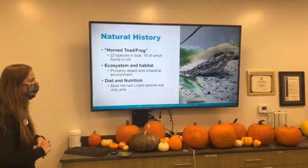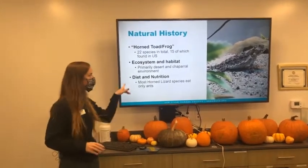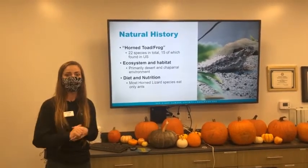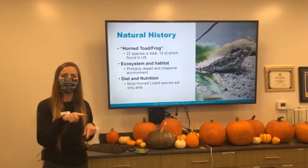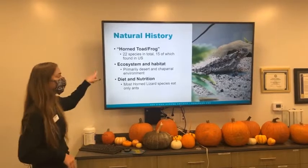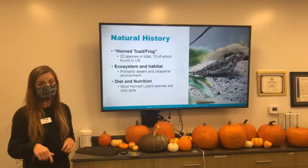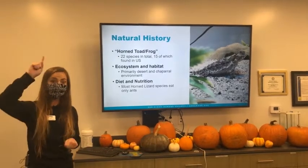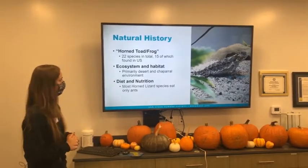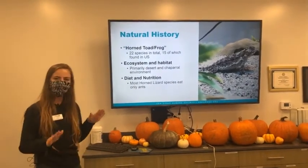So, a little bit of natural history about these guys. Some people might know horned lizards better as horny toads, or horned frogs. They are very popular all over the United States, but specifically here in California and some of our neighboring states like Arizona and Texas, because that's where they're most commonly found. We do have 22 species in total, but about 15 of them are found here in the United States. The other ones can be found up in Canada, and some go all the way down into Mexico and even some other North American countries down south. But we have about 15 here in the US, and most of them are found in desert and chaparral environments.